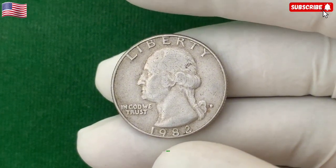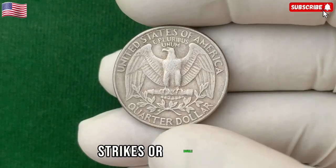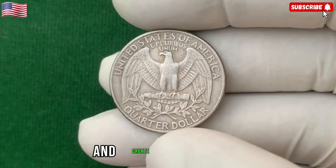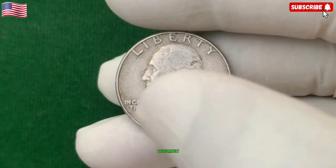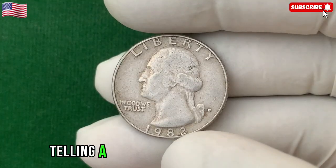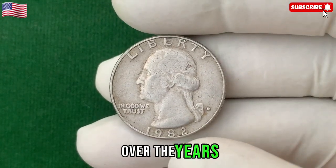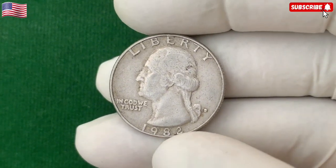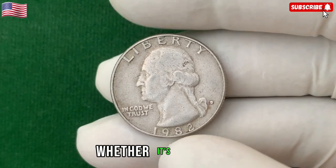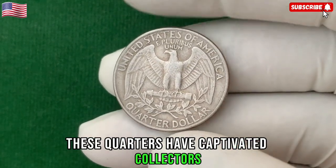In addition to metal variety, some 1982 quarters show minting errors such as off-center strikes or doubled dies. These mistakes occurred during the manufacturing process and create unique coins that collectors chase passionately. Each error coin is like a one-of-a-kind piece of history, telling a story of the human element behind the machines that produce our everyday currency. Over the years, as interest in coin collecting has grown, the demand for rare 1982 Washington quarters has soared. Whether it's the metal composition or an intriguing minting error, these quarters have captivated collectors worldwide.